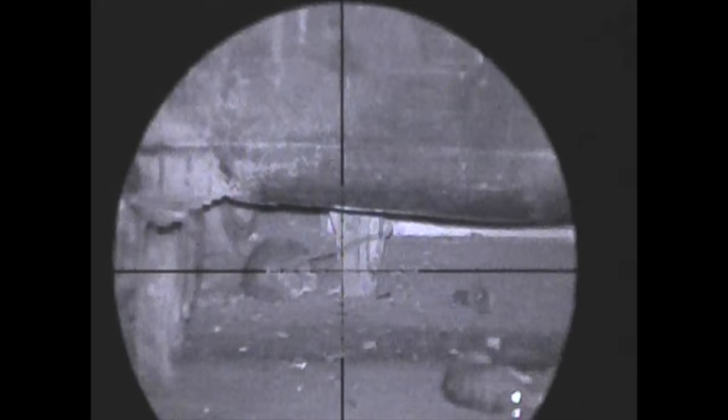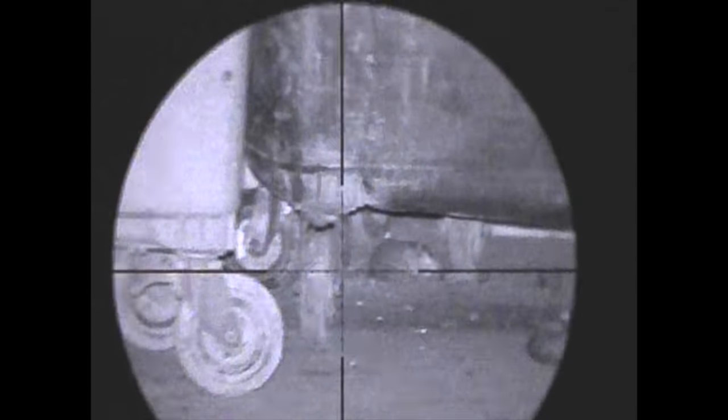Some of the rats under these bins here were some of the fattest I've ever shot. Just take a look at this next one. A right biffer. Whoa. It's my little one-eyed friend from earlier.